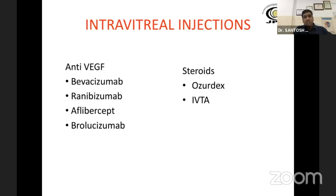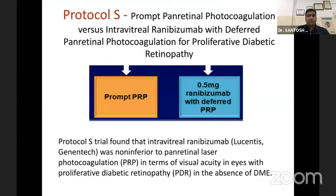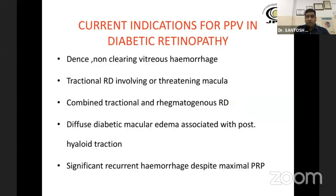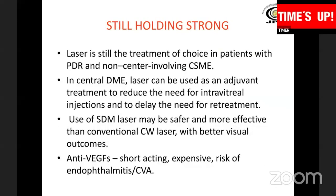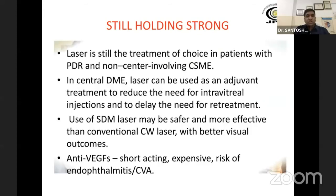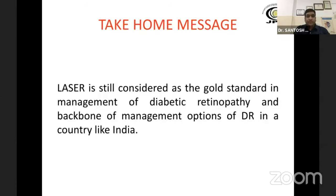But we are reserving these cases only when we cannot give lasers. To support this hypothesis, there are different studies which have come, like Protocol S and Protocol T, for lasers in diabetic retinopathy. The current indications for PPV are really truncated. In all these situations, the laser is still holding good, like the Amitabh Bachchan.